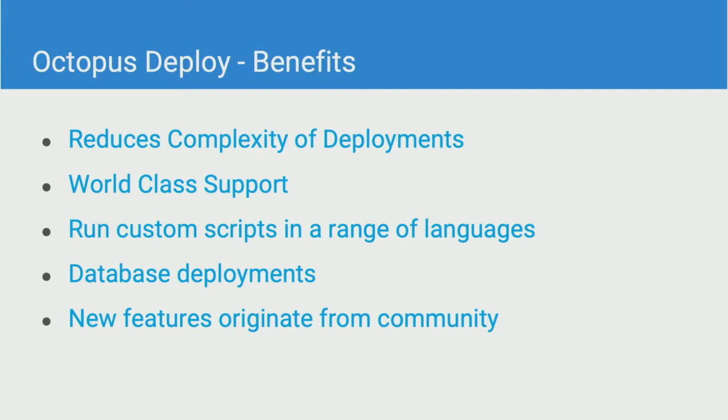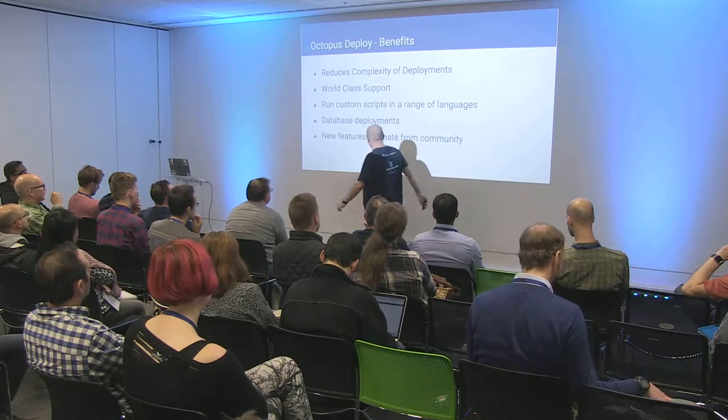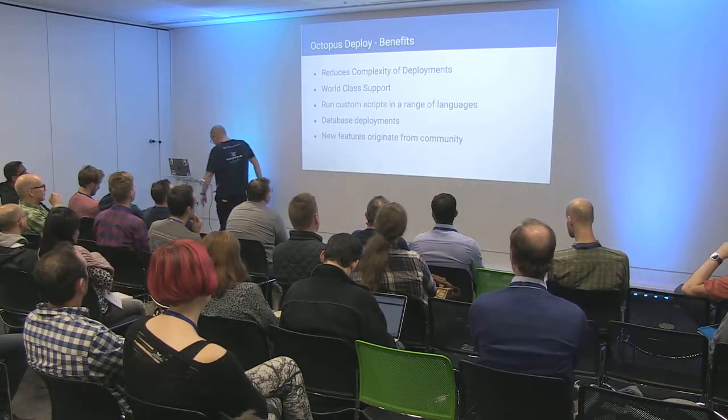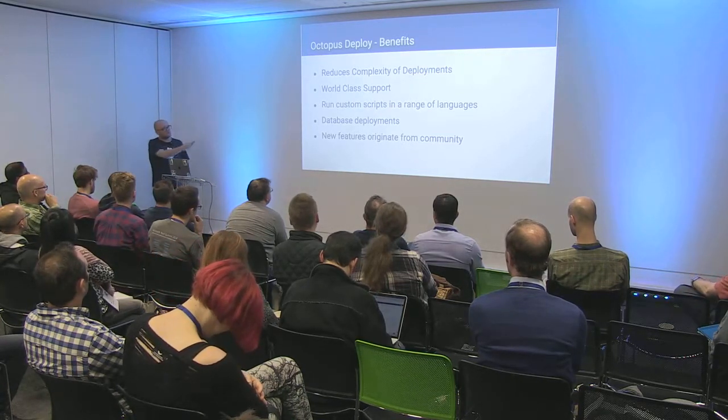For me as well, it also reduces the complexity of deployments, taking things like load balancers out, making things a lot easier. World-class support. I think our support team is fantastic because it's not just some guys on a help desk, and there's nothing wrong with that, but it's the guys who actually created the product who you're getting. So it's really world-class support. Custom scripts, database deployments, which I've already covered. And a lot of our new features originate either from the community or from our customers.